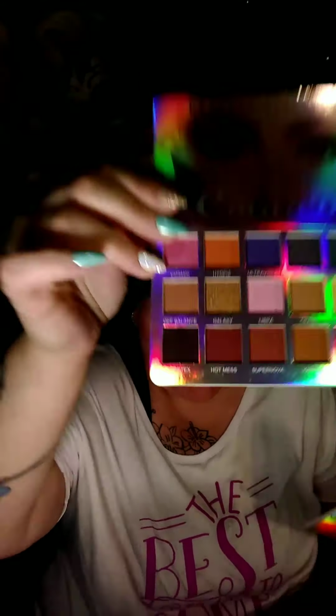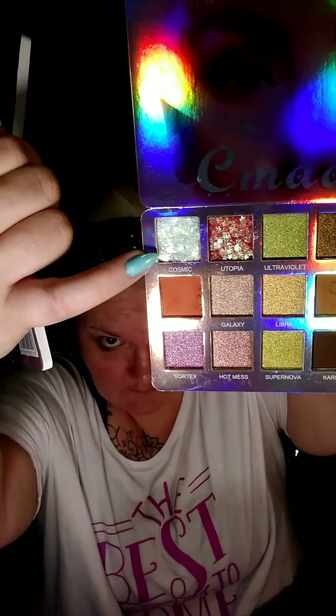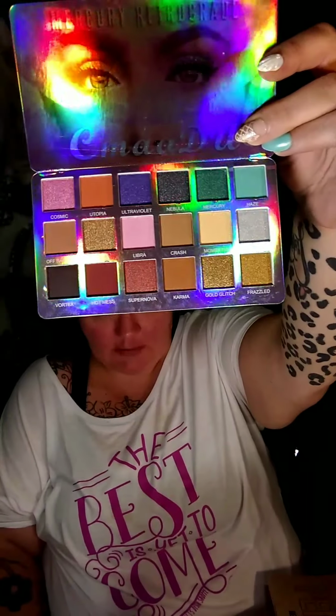Here's the other one. The crazy thing is they have the same names. This one says Cosmic. This one right here says Cosmic. They're the same names, yet different colors in them. I don't get that. But the smell is atrocious. When you open them, they make you want to gag very badly. And it even still has the little film on that. They sent me two of the same palettes.